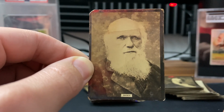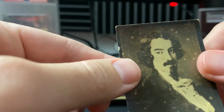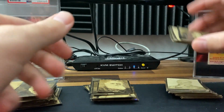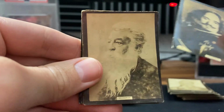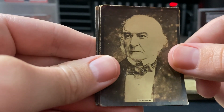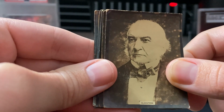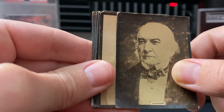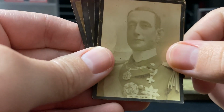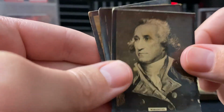It's really cool. Visualize. Love that. All right. Don't know who that is. Maybe we'll just grab like a few in a row. No. Gladstone. Sounds familiar. I want to say it's like one of the prime ministers of UK, but I don't think he sells that well. We know who that is.